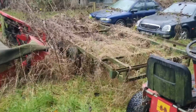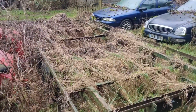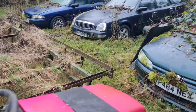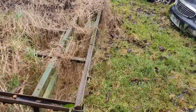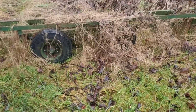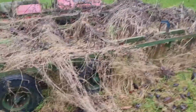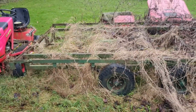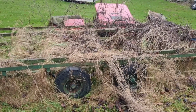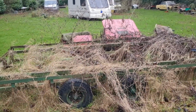Ah, this trailer. Me and Dad bought this trailer two years ago. That's a good one. That's a four-wheeler. Can't really see it because she's been sitting in the weeds for a couple of years. Yeah, she's a four-wheeler. If I can get the weeds out of the way, there we go. So we have a four-wheel trailer. I think that's 16 by 7. I'm sure she's 16 or 17 foot long. She's a big one.